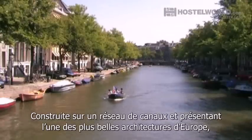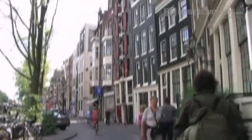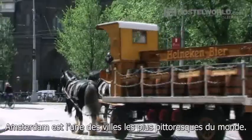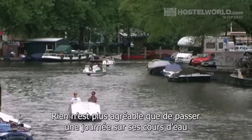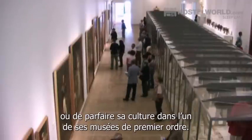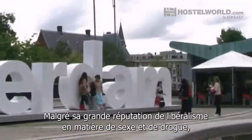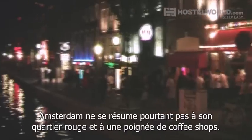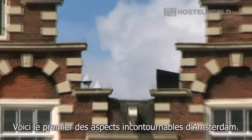Built on a cobweb of canals and home to some of Europe's most beautiful architecture, Amsterdam is one of the most picturesque cities in the world. Nothing beats spending a day enjoying the city's waterways or soaking up culture in one of its world-class museums. And while it's famous for its liberal attitudes towards sex and drugs, there is much more to the city than a red light district and a bunch of coffee shops. Now, here is the first of those 10 things.